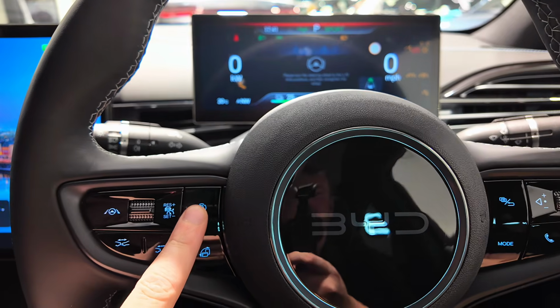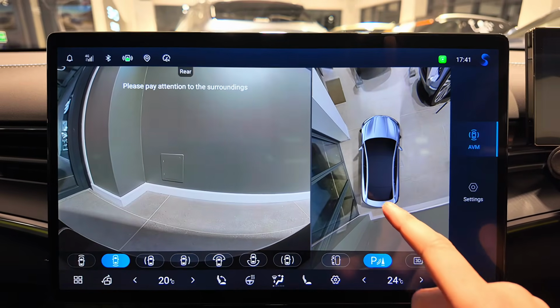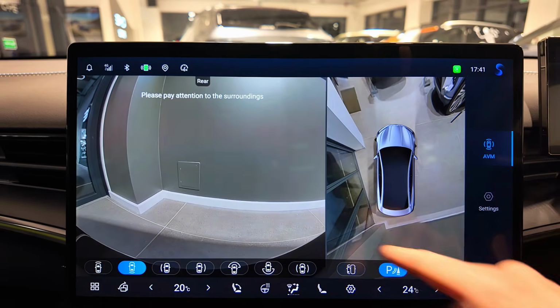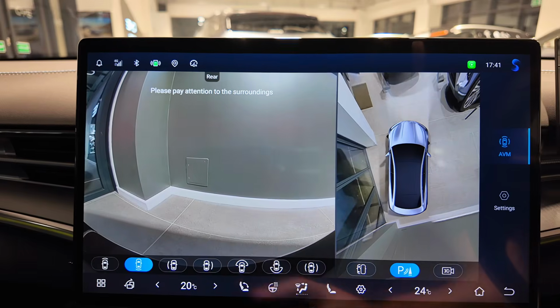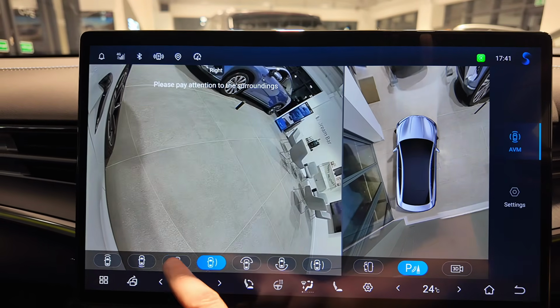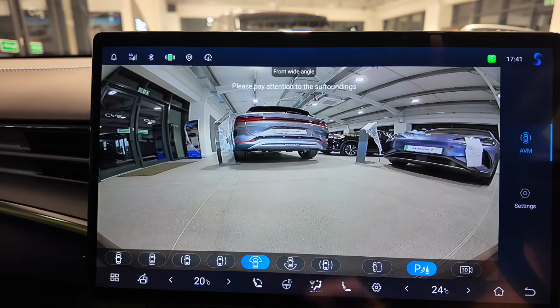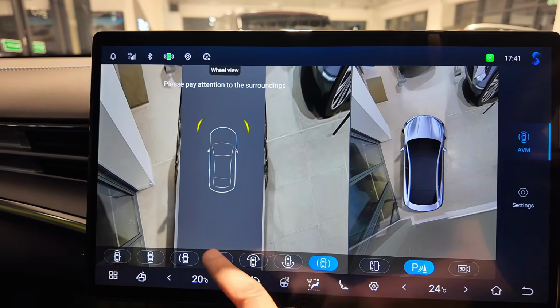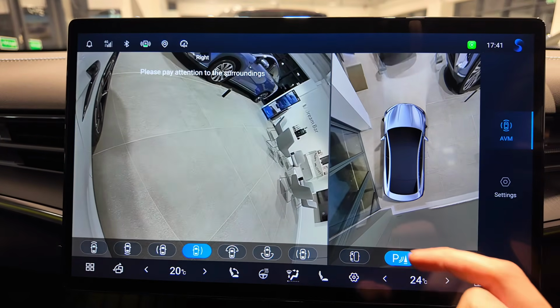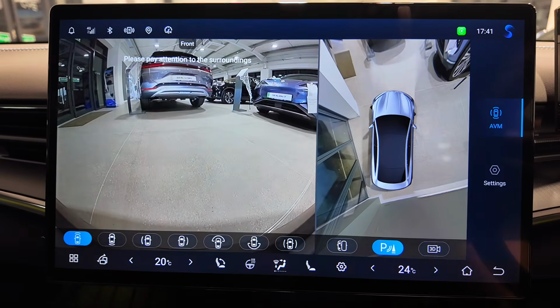This one is your quick access to cameras, and I'll quickly show you how good this camera system is. It's really, really incredible what BYD have done with this. So you've got your 360 bird's eye view camera here, and then your point of view here. Now you can click these buttons across the bottom, so you've got front, back, left, right, front wide, rear wide, and both left and right there as well. Or you can simply click around the car. So when I click on the left, it'll show me left, right, front and back.